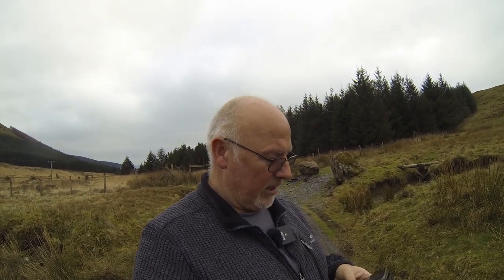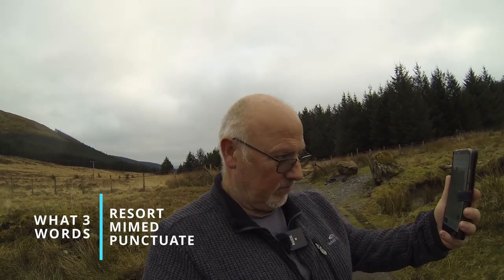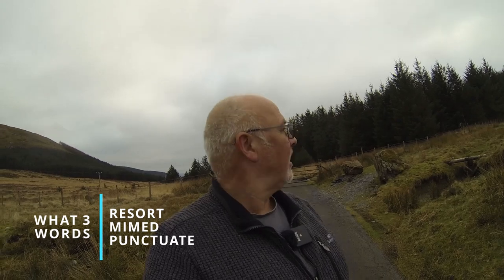I'll just get the phone out and give you the what three words for this location here, for where I'm parked. And we have resort, mimed, and punctuate. I'll put them on now so you can see it. Yeah. So that's it. That's my location guide for the MACH Loop.